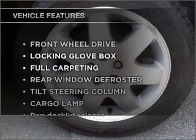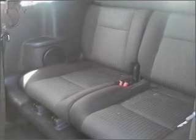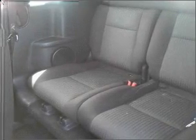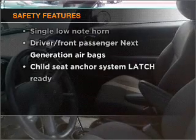Plus, enjoy these notable features that are included in this ride: air conditioning, power door locks, power windows, power steering, cruise control, an AM/FM stereo, an adjustable tilt steering wheel. And for your peace of mind, the following safety equipment is included.